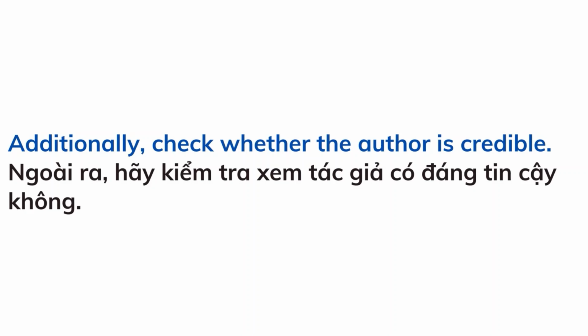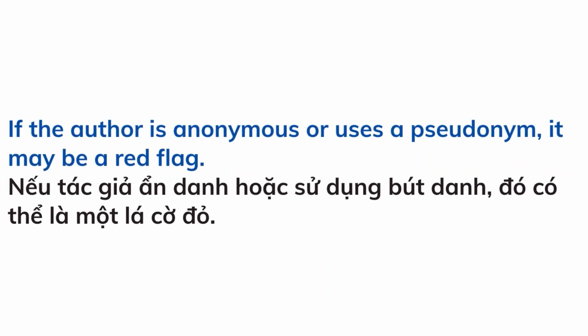Additionally, check whether the author is credible. If the author is anonymous or uses a pseudonym, it may be a red flag.